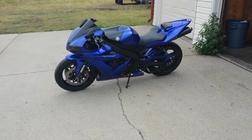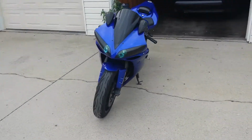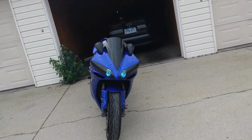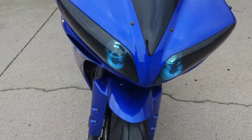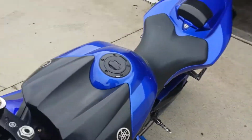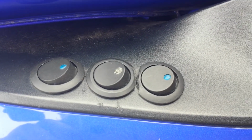Runs just fine, nothing mechanically wrong with it. I haven't had any problems whatsoever. These are the 8000K blue HIDs with the tinted headlights. So you can't see them, they are bright. Drive at night just fine. Another thing I did, there are 3 toggle switches here. They are different because I ordered them and they didn't come in the package they were supposed to. Anyways, first one is your halos, which need to be warmed up.